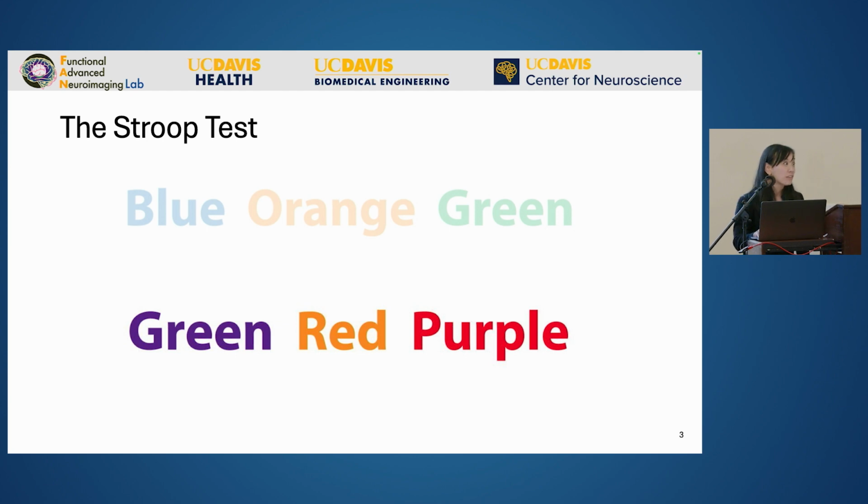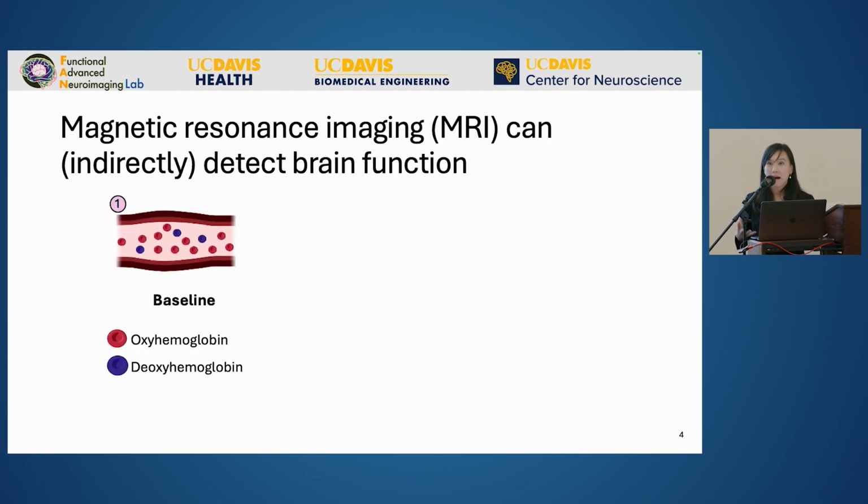You may know that MRI is not just about creating images of your brain for structure, but it can indirectly detect your brain function. The way it does this is through an indirect function of your blood flow. At baseline, our blood has hemoglobin in red blood cells, and it helps to carry oxygen that your brain needs.